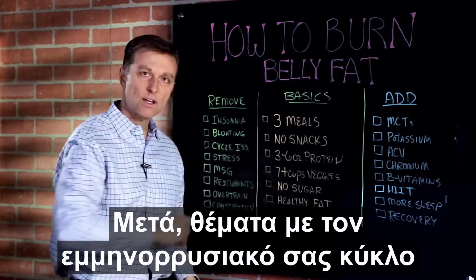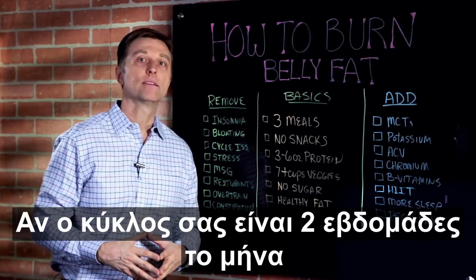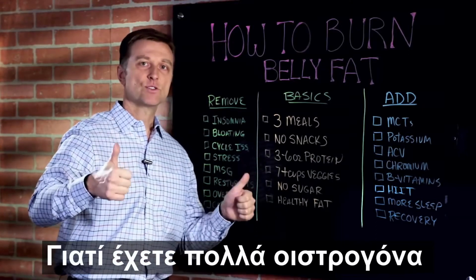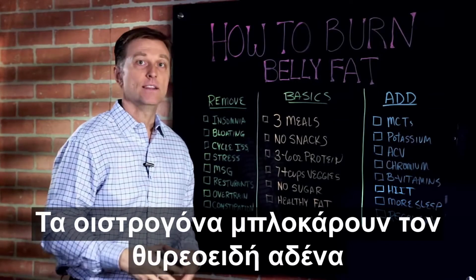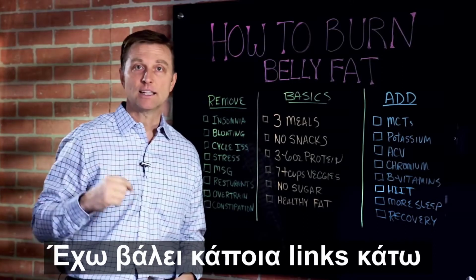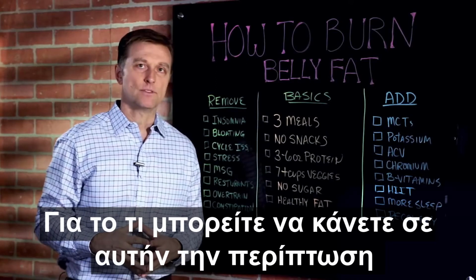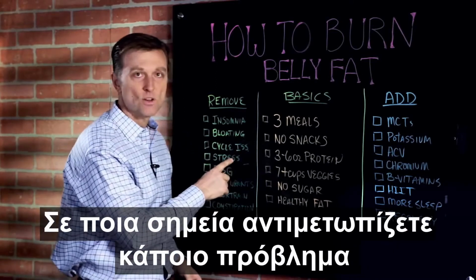Okay, menstrual cycle issues. If your cycle is 2 weeks out of the month, you're not going to lose weight because of the high levels of estrogen. Estrogen blocks the thyroid. Estrogen creates fat on the hips and the thighs. And we need to handle this cycle so it's really smooth. Again, I put a link down below of what to do for that. This is kind of like a little bit of an assessment for you to see what areas you have problems with. Okay? Some of these don't apply.